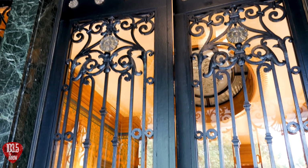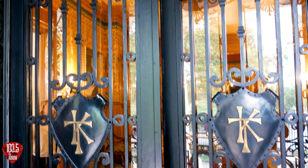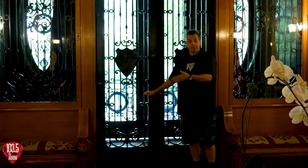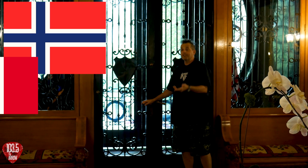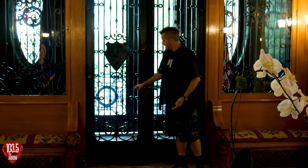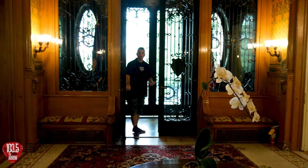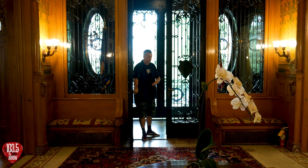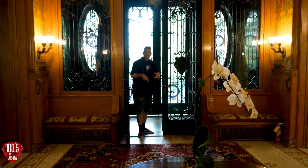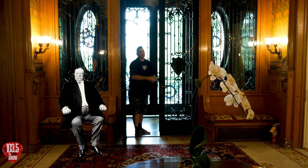So this door here is the front door, technically, but it's reserved for royalty. When we visit, we come through the side door. If you're royalty, like the Princess of Norway, or the President of Mexico, Vicente Fox at the time, El Presidente, they would come through this door right here. If you're filming a YouTube segment, you can come through the door, apparently. Also, Teddy Roosevelt would have come through this door. President Taft, well, they would have had to open the second one because he was a big dude.